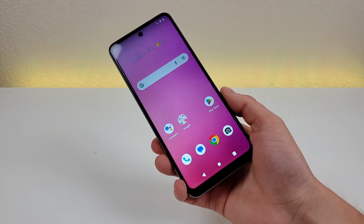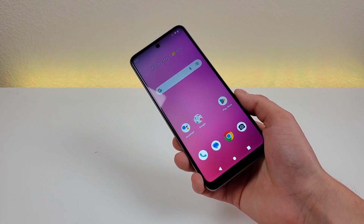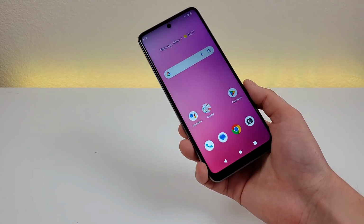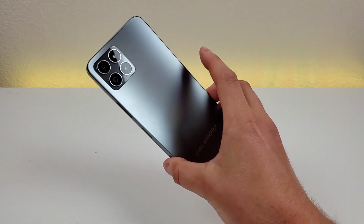Now, there still are many lower-end Android phones that do have headphone jacks, but even when it comes to that, we're seeing less and less. Samsung's mid-range A series no longer has a headphone jack. That's actually been a thing for several years now. So I'm a little bit concerned that with the lower-end phones, we might see that feature cut out as well at some point. But at least for now, we still do have some solid options like this device.